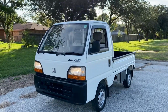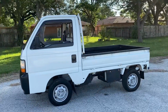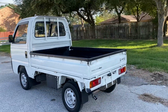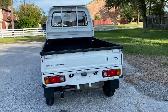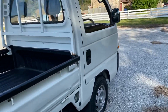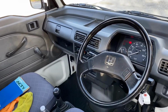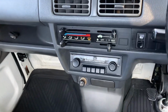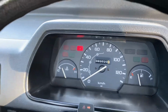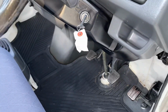This is a 1994 Honda Acty 4-wheel drive, 69,000 original kilometers, 42,000 miles. This one is non-AC equipped with the heater controls, the Honda AM radio. There's 69,000 kilometers. It does have some seat covers on here. It does have the rubber floor mat.